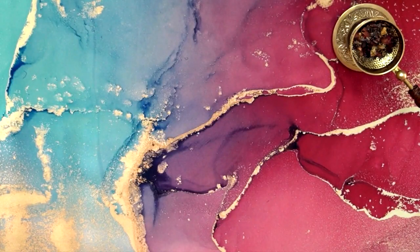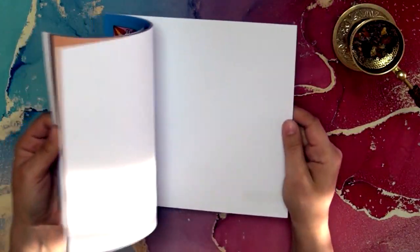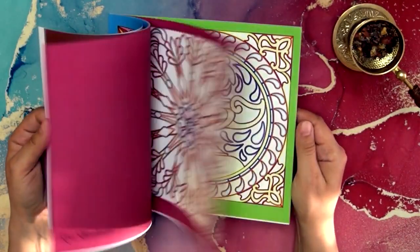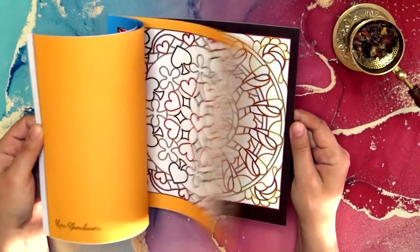Another color by color book that I'm going to show you is her Stained Glass Mandalas. Again, I have not yet colored in this one. I like the tiny format of it. It looks easy and quick to color.